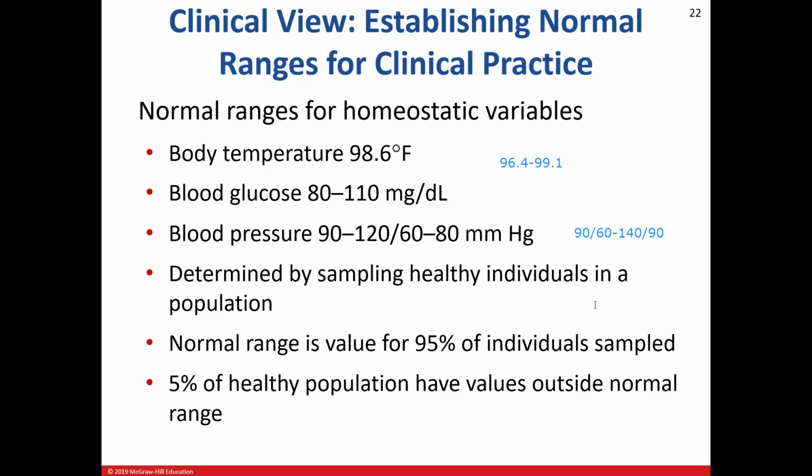How do we get all this information? We just take a whole bunch of data through the scientific method, of course, from a bunch of healthy individuals. We see what they are, we create our range, our low and high. Most of those individuals, 95% of the majority, are going to fall inside of that range. A small percentage, 5% or less, will still be healthy, but their values will be outside of that normal range. My brother-in-law is one of those folks whose body temperature has always been a little bit higher. And so a high temperature for him, around 100, I should say, is not a terrible thing for him. He just runs high.